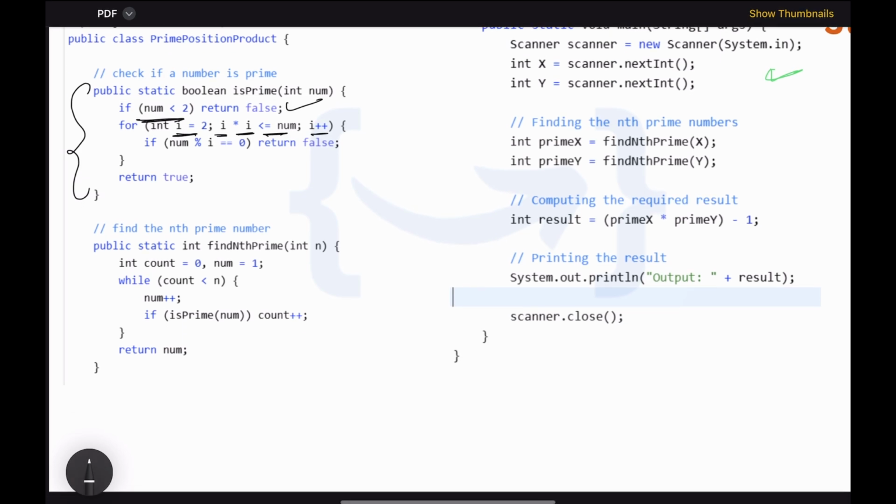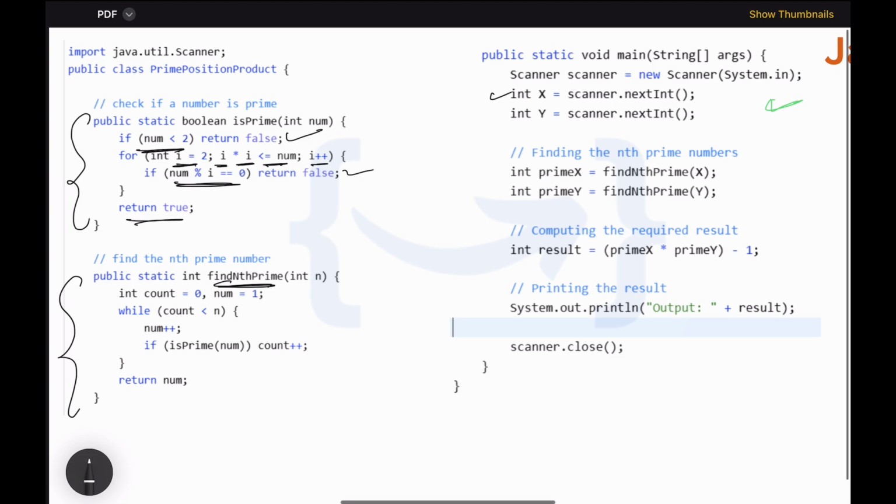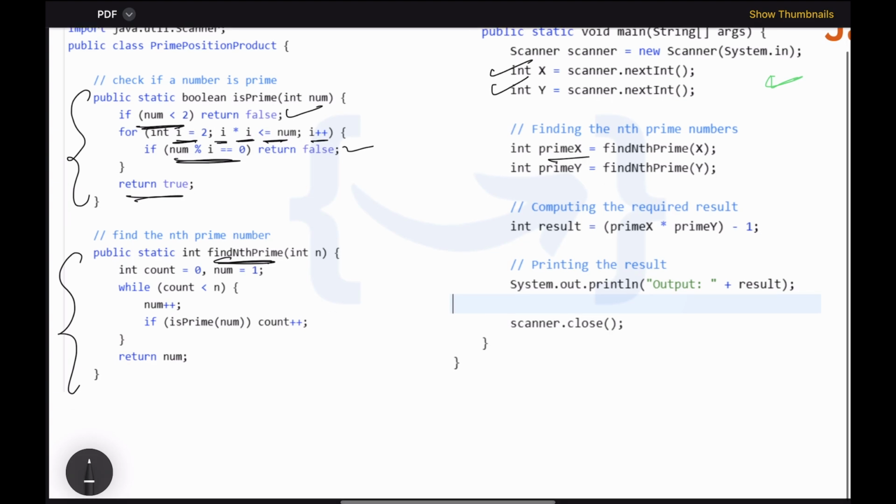Clear? So if i plus plus is there, if at any time I find that it is divisible, it means it is not a prime, otherwise it's a prime number. Okay, now this is find the nth prime. What is nth prime? You just need to take two inputs as I took, then prime x, prime y, find nth prime x, find nth prime y, and you are able to find it.